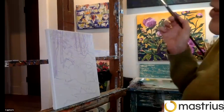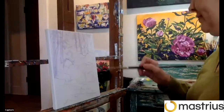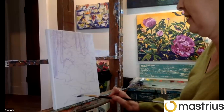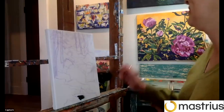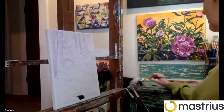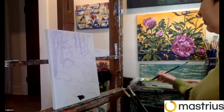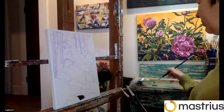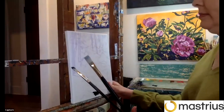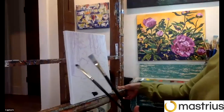With oils, I always start with the darkest darks first. All right. What size is your canvas, Caprice? It is a 9 by 12. 9 by 12. And if you turned it more, would it be impossible to paint? We want you to be able to paint. Okay. No, that's fine.